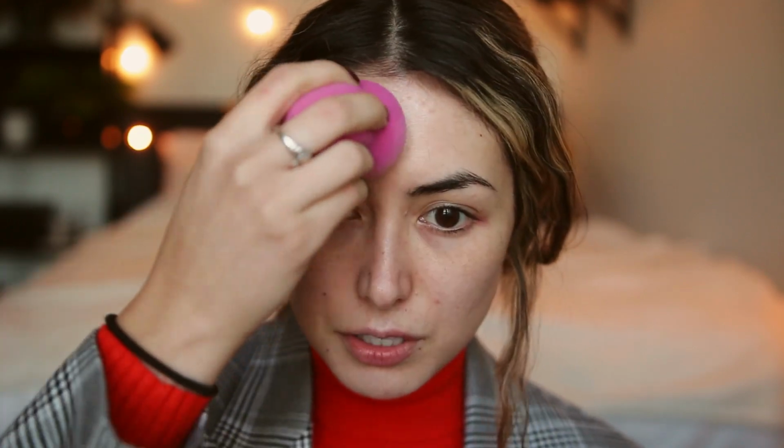I have a normal to combination skin type in the summer and normal to dry in the winter, so this would be for sure more of a winter foundation for me. I don't know if it's just my skin right now that is blotchy, but it does look a little bit splotchy on my face. It also did not spread as far as I thought. I used almost a full pump and I didn't even have enough for my forehead on one side of my face. So I don't think a little goes a long way with this product. I think it mostly got soaked up by my sponge.